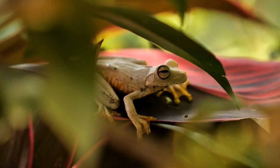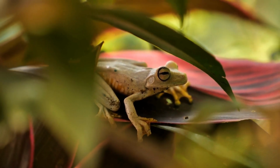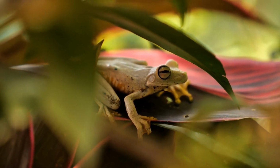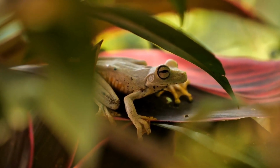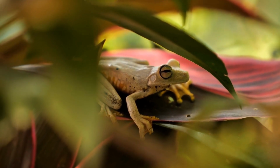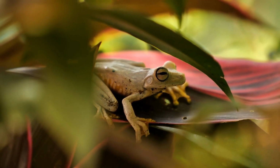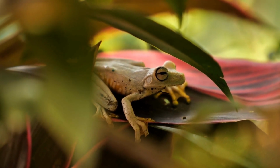As we celebrate the enchanting world of amphibians, we're also called to recognize our shared responsibility in preserving their habitats. The delicate harmony these creatures embody is a reminder that our planet's diversity is both a gift and a legacy, deserving of our utmost care and protection.